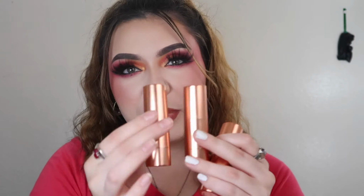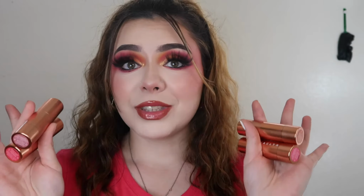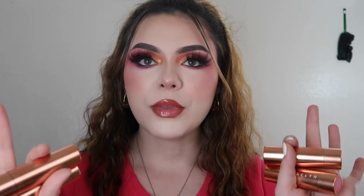I feel like $22 is a good price point. These do feel kind of cheap, but I don't mind the packaging being cheap if the formula is fire, you know what I mean? So these were definitely a 100% win in my book. I highly recommend these, especially if you like cream products, which I'm veering more towards, because I just feel like my skin looks so gorgeous when I use cream products. So if you're going to pick up anything from this collection, these cream to powder sticks are it for me. These are the ones for me, okay?